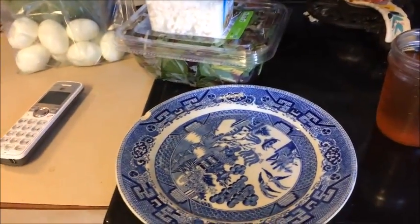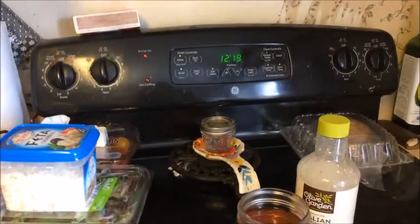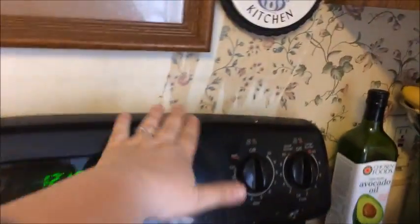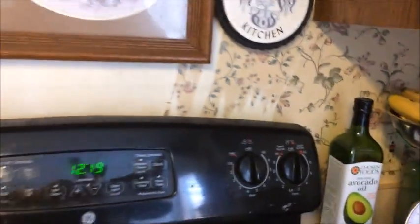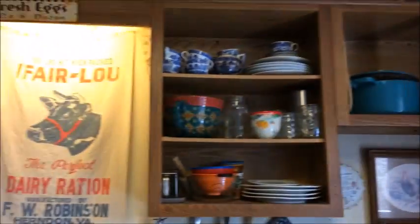So I just realized that I haven't eaten breakfast or lunch yet, and it's already 12:19. By the way, this is my fixer-upper kitchen. Ha ha ha, isn't it beautiful? And also you're going to see the mess of wires. And also my kitchen has zero.